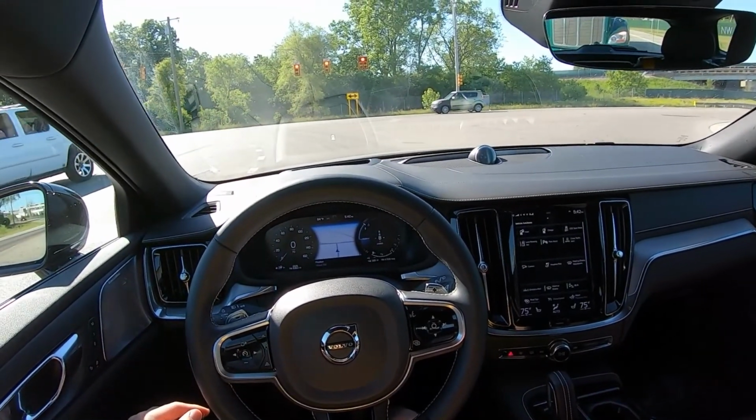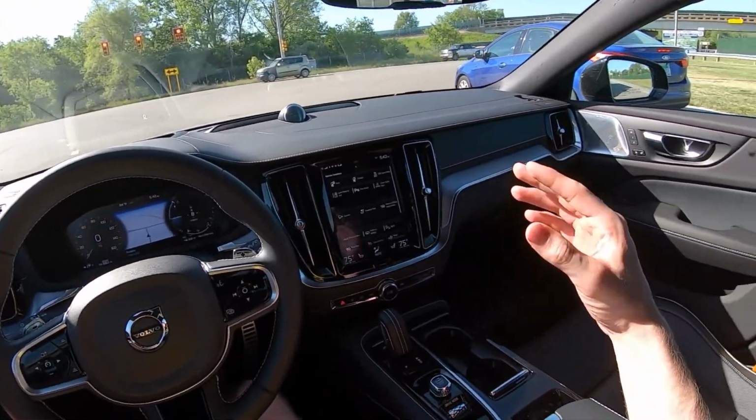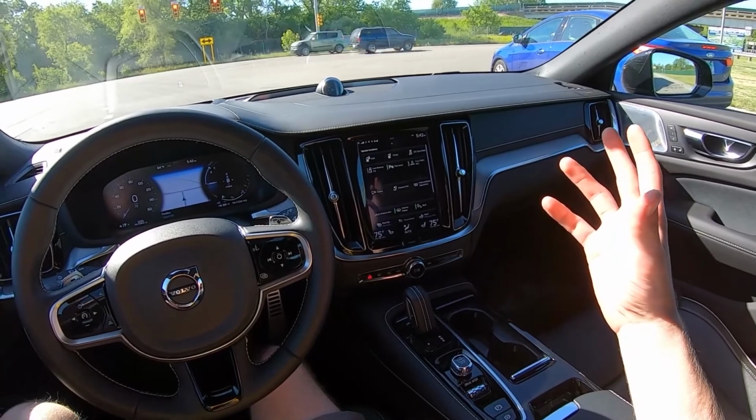Other than that, my only other complaint with the V60 that I was able to suss out after many, many hours at the helm is there's not much room up here for junk.